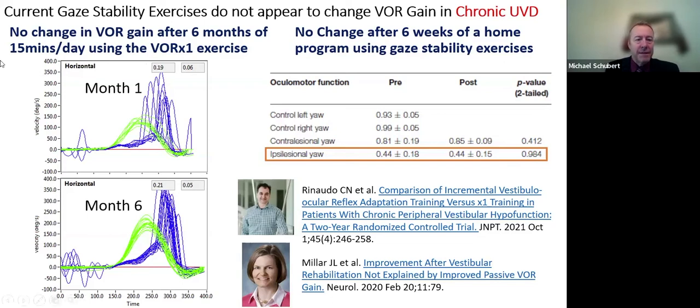After 6 months of doing this exercise, where a subject was looking at a laser target that did not move, but turned their head for 15 minutes while looking at that target, there's no change in the reflex. It goes from 0.19 to 0.21. It looks like the saccades change a little bit. It looks like they're firing more at the same time, but no VOR gain change. This is somebody with a vestibular hypofunction due to a vestibular neuritis.